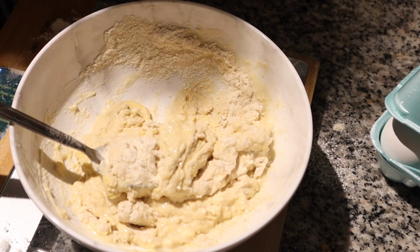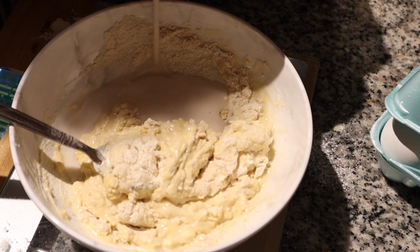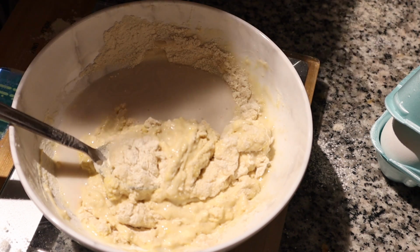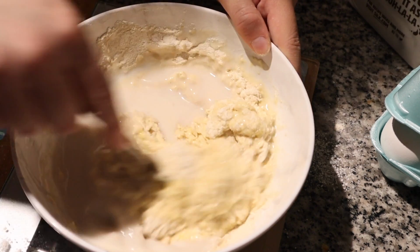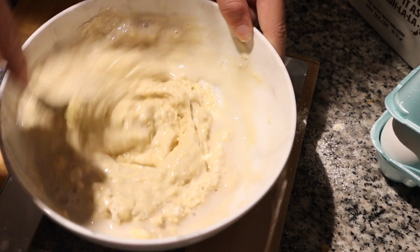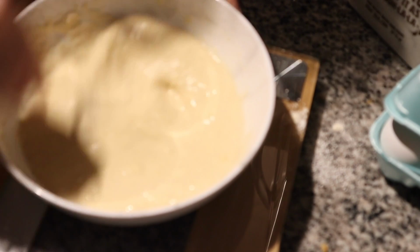So it's gonna be probably about, I'm so lying, that was 1/8 of a cup. Okay, so yeah, put 1/4 of a cup of your milk of choice. This is kind of the texture that you want.